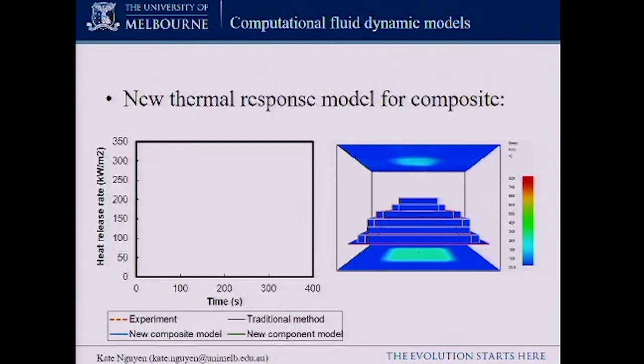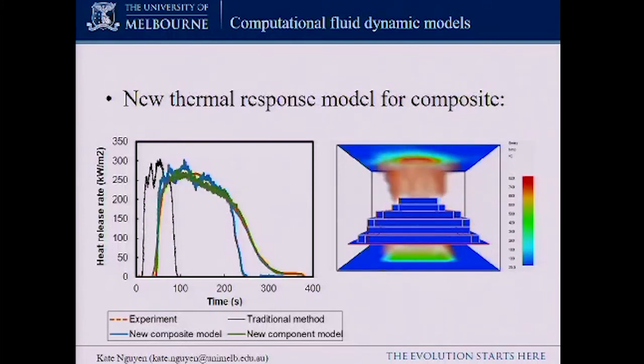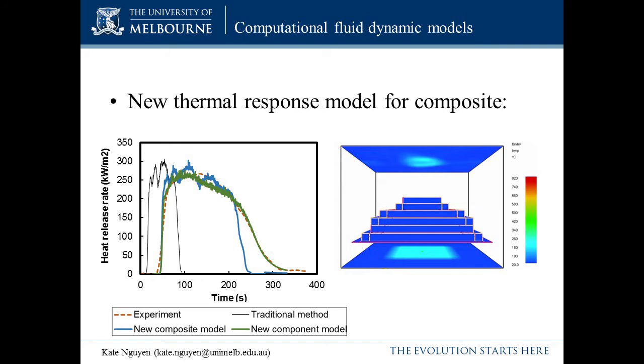The next part will be about the CFD simulation. Within this project, we also try to investigate the behavior of the material as a building element. Based on the experimental result of the AS3837, we figured out that if we just use the traditional method of simulation, we have this result. And then we developed the first model, which has a better agreement with the experiments, but we are not happy with that. We try to develop a bit more with the modified Kissinger-Bradford method, and we have a good model to predict the behavior of material in fire.